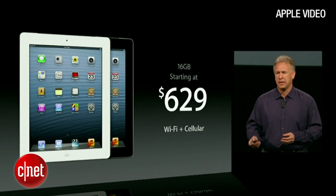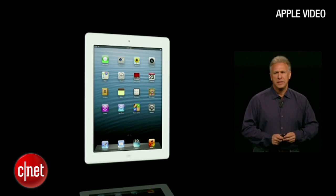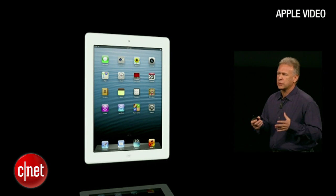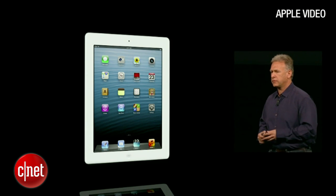And cellular as well, the same price, starting at $629. So if the third generation iPad was the best tablet in the world, the fourth generation just extends that lead. And it's all about helping customers to learn about this great new technology and find new ways to use it that they never dreamed of.